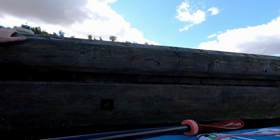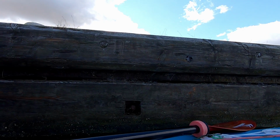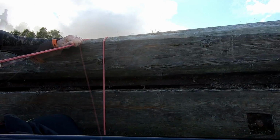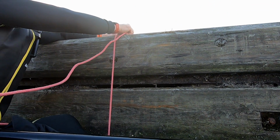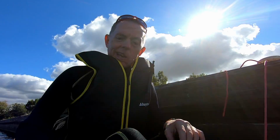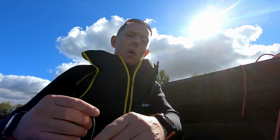So it's quite high, this, quite high, but we should be alright. I'm going to pull it in tight, just to be on the safe side. We're going to get out and have a look, see what it's like, whether it's worth portaging.